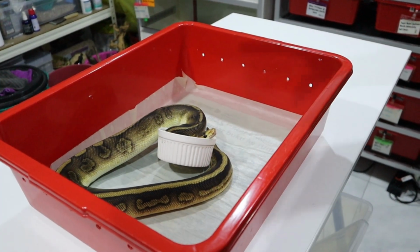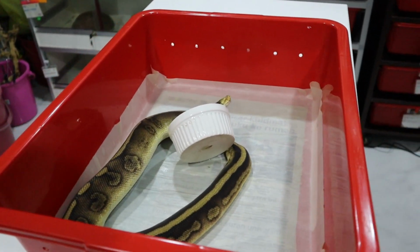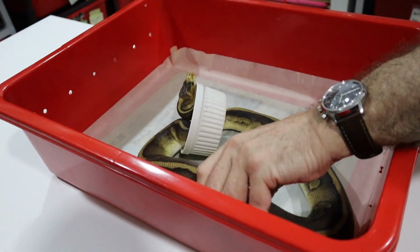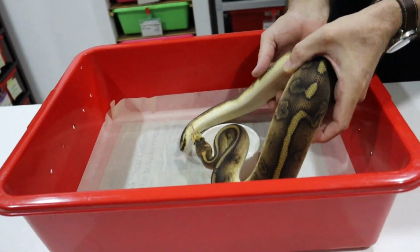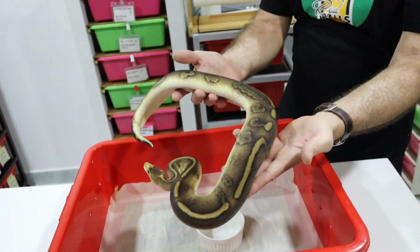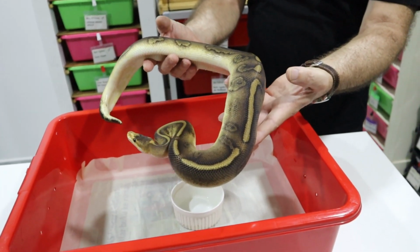This is defensive behaviour. The snake is very aware, it's tracking me, it's following my every movement, and if I want to handle this snake, I have to come in from behind to pick the snake up. And you can see immediately when I pick the snake up how tense the snake is. It's coiled back, ready to strike, its body is stiff and tense.